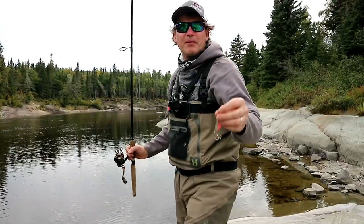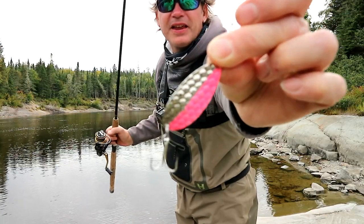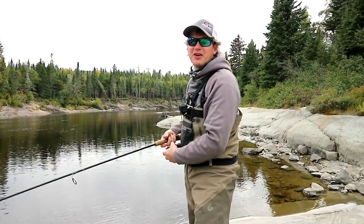Gonna show you the bait that caught most of the fish today. Unfortunately, it's been a little beat up. I'd much rather catch them on my centerpin or on a fly, but this hardware just catches them so good, it's hard to put it down.